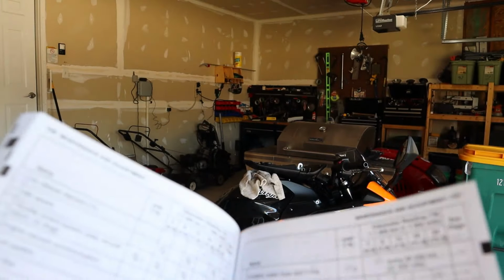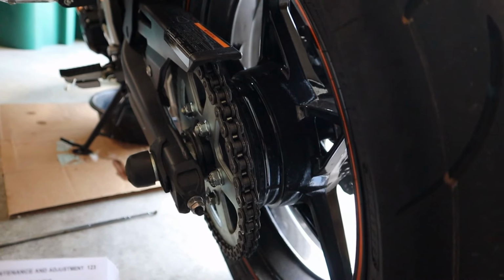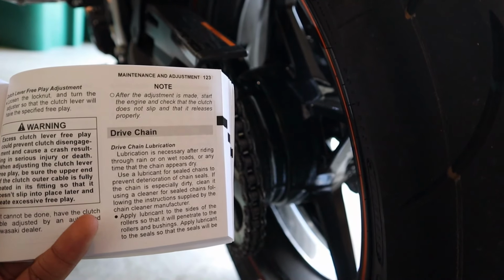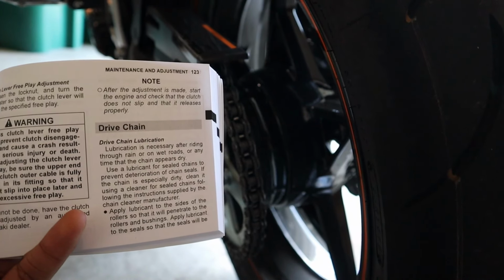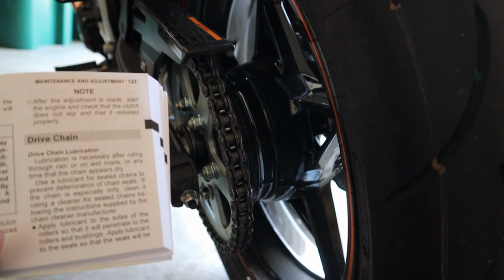And we're going to start off on page 123. So this is where your chain lives. And according to the booklet, all we're going to do is, it says that anytime you go near wet roads or any sort of rain conditions, you want to make sure that your lubricant didn't end up getting all washed off, is essentially what you're doing.